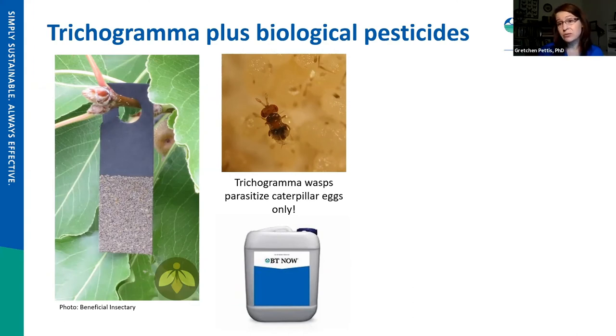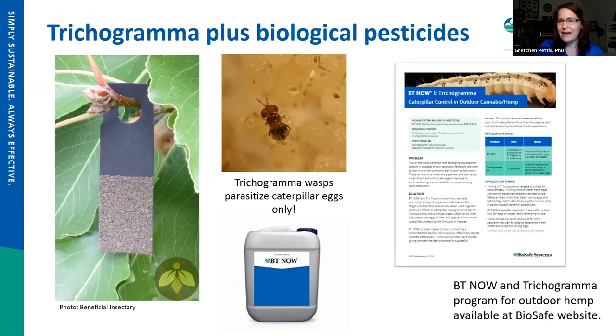It could really do some good, because then the caterpillars don't even survive to start feeding on your crop. But it's also not foolproof, so you might want to have a backup. If anybody wants to check this out, we do have this program on our website. You can download it, take a look at it, or discuss with somebody at BioSafe if that's something you want to pursue this summer for your caterpillar pests.